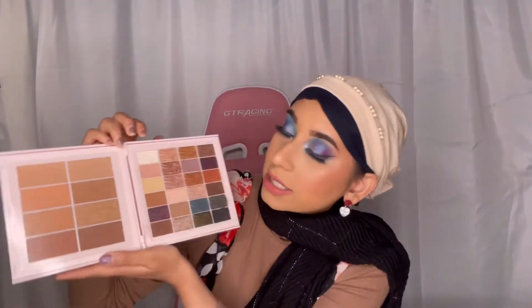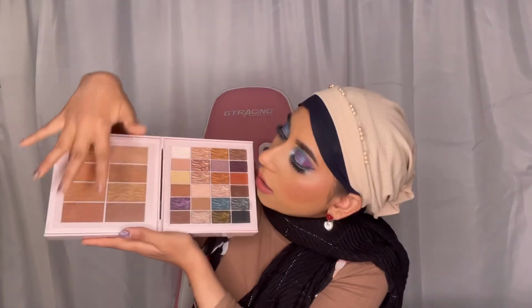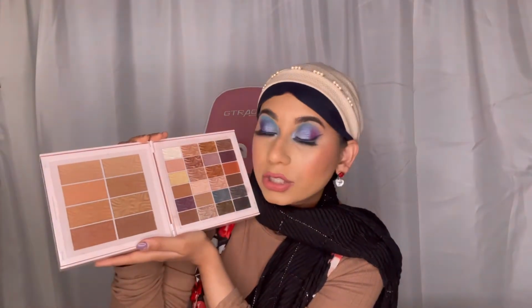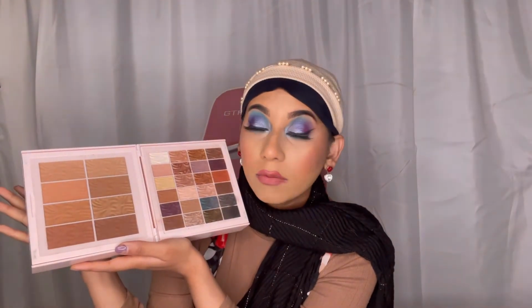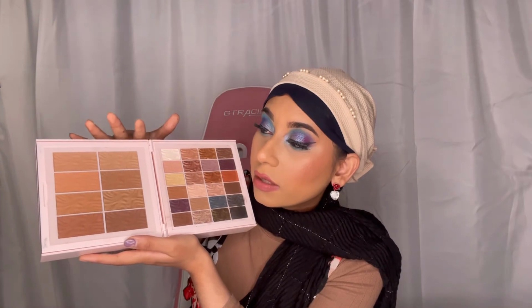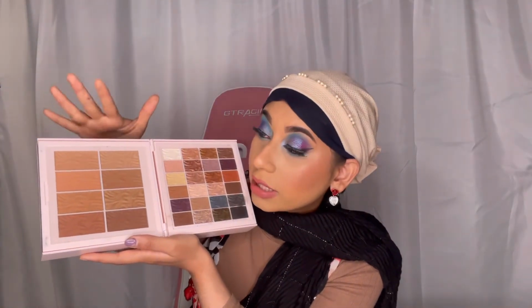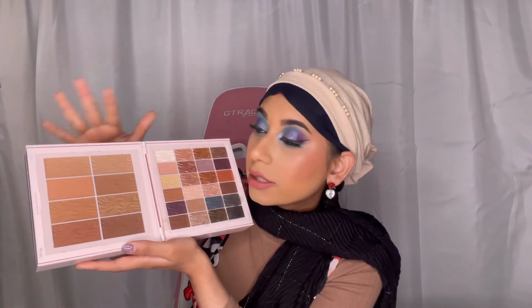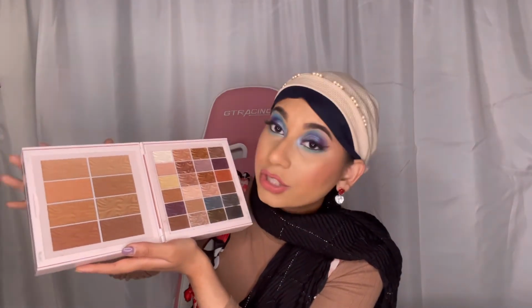So I'm going to go ahead and open this. Already, you can see it has bronzers on this side. And this is a really great collection to start with if you don't really know what color bronzer is suitable for your skin tone. This is really good for just trying out different bronzer colors, different textures.